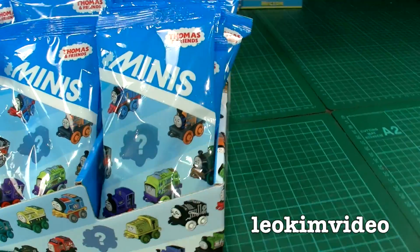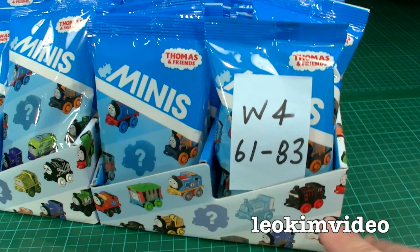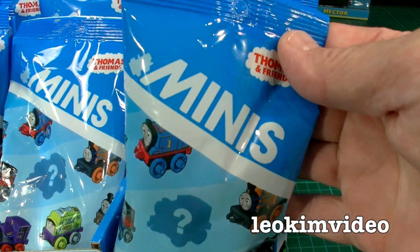And even to just show you, if I bring in the box of last year's toy in a sense, there's Wave 4 there. You can see, well, there's Wave 4 there. There's the bag artwork of that one there. It's the same as this one here. It is really, really confusing.